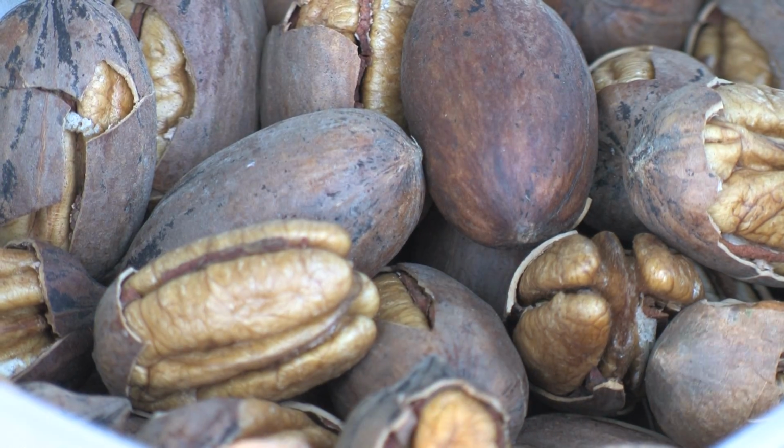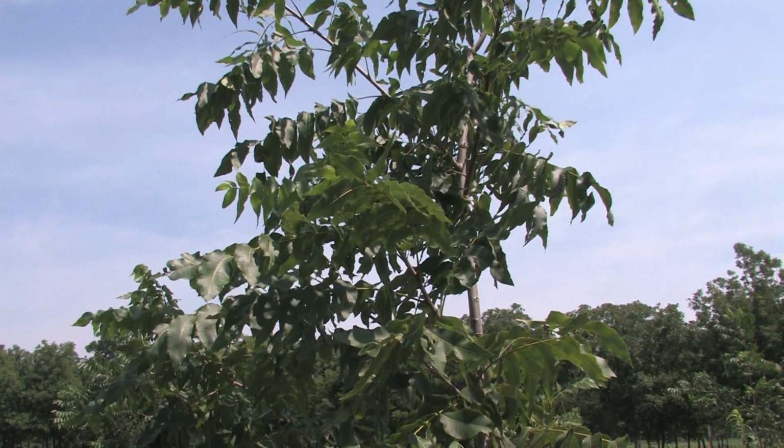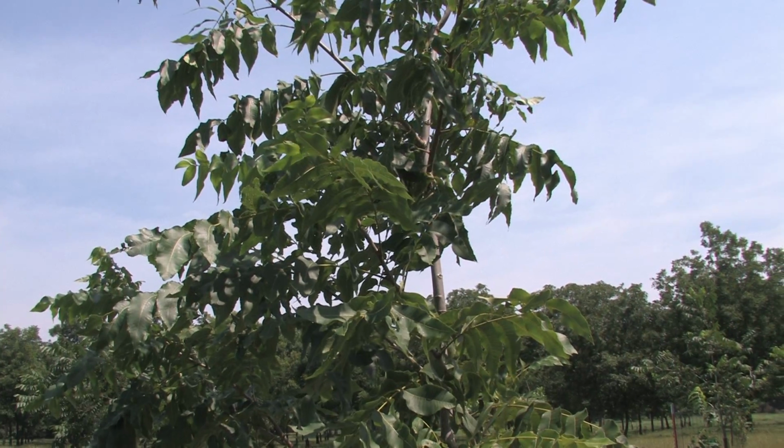What are the economics of pecans? The U.S. is number one producer in the world, of course. There is some in Mexico, and then there's some in scattered places around the world like South Africa, Australia, things like that. But by far, 95% of all pecans grown in the world are grown in North America.